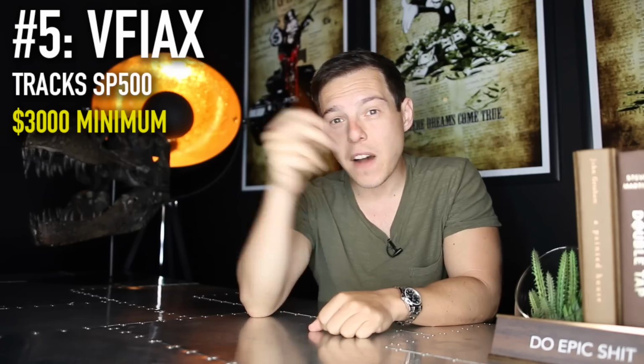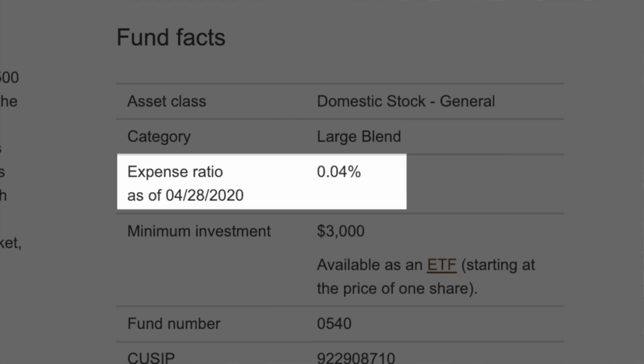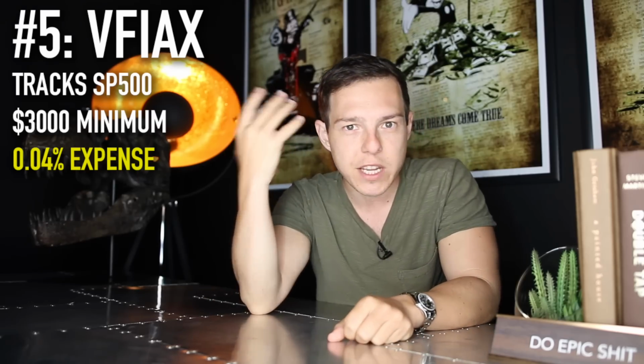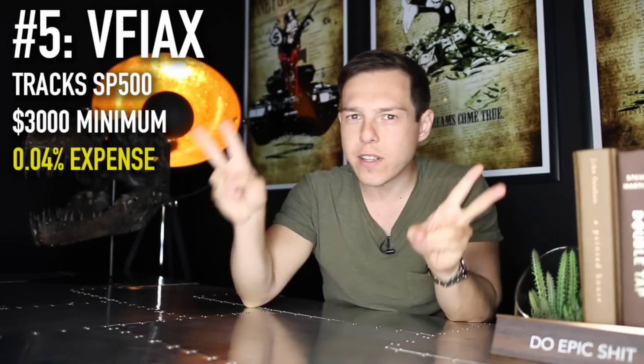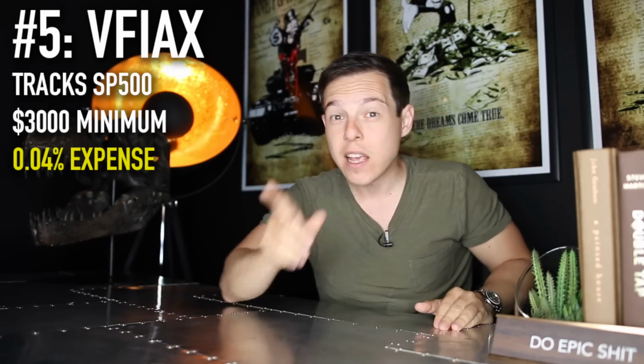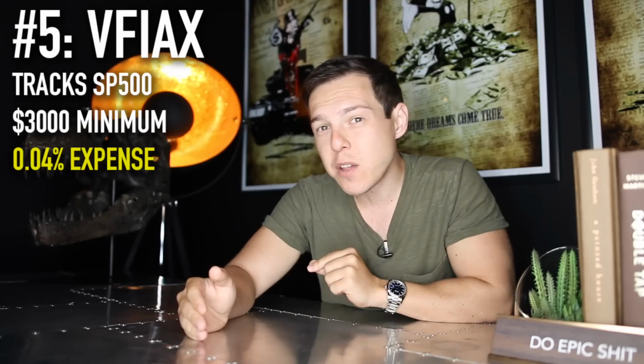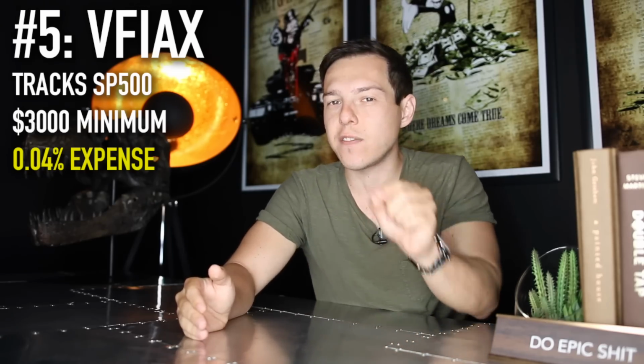And second, VFIAX also has an expense ratio of 0.04%, meaning it's going to cost you $4 every year for every $10,000 you have invested. Now, it's hard for me to even call this a downside because honestly, compared with 99% of index funds out there, 0.04% is really, really low. But as you're about to see, there are some slightly more cost-effective options out there.